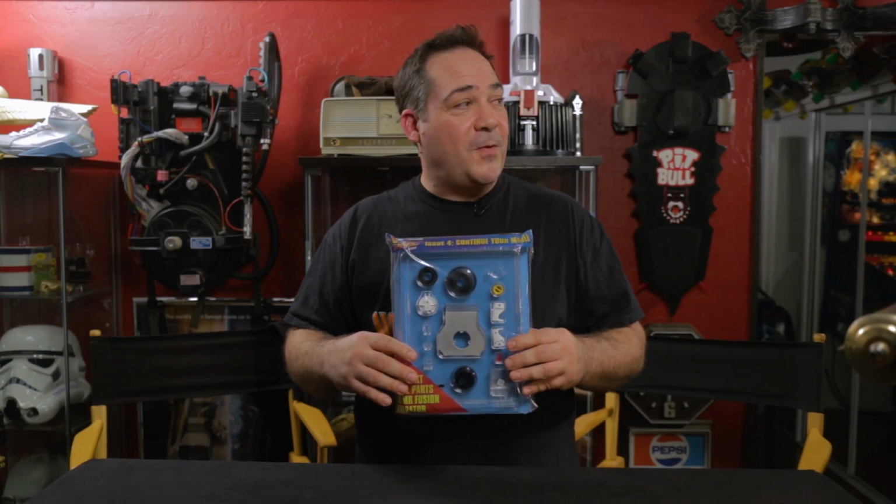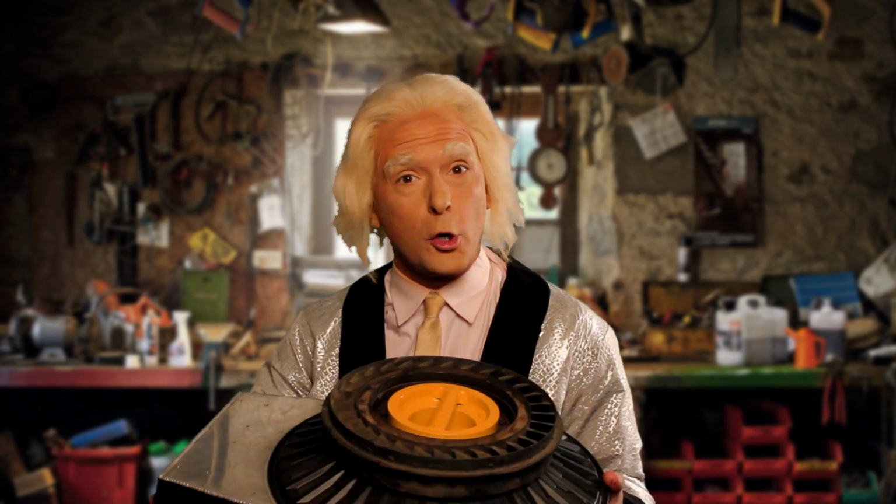Doc, you want to tell them what's in the first part? Yes. In this issue, you have a choice. You can build either a nuclear reactor or a fusion reactor. From what I understand, a few years from now, the hippies are gonna go crazy and everyone's gonna go green. I don't even know what that means. Until then, this is my work in progress. A nuclear reactor that generates the 1.21 gigawatts of electricity required for time travel. The choice is yours. The future is what you make it.